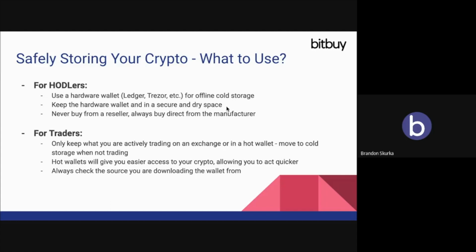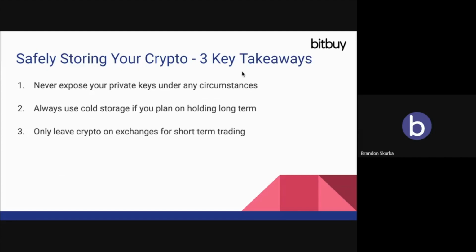Okay, so moving ahead here. We're going to go over the 3 key takeaways about that section we just went over. So the 3 main points we want to discuss here: never ever expose your private keys under any circumstances. Always use cold storage if you plan on holding long term, and only leave crypto on exchanges for short term trading. Those are just 3 general good rules to abide by when it comes to wallets and storing your crypto safely.